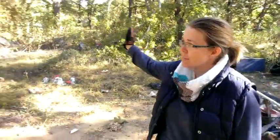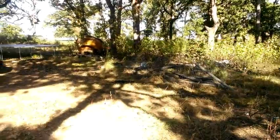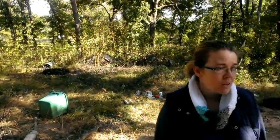So there's lots of crap everywhere. You can look around. There's a hot tub if anybody needs a hot tub. The bulldozers just left these big piles of stuff. I don't know how long it took these people to accumulate all this stuff, but this is it.